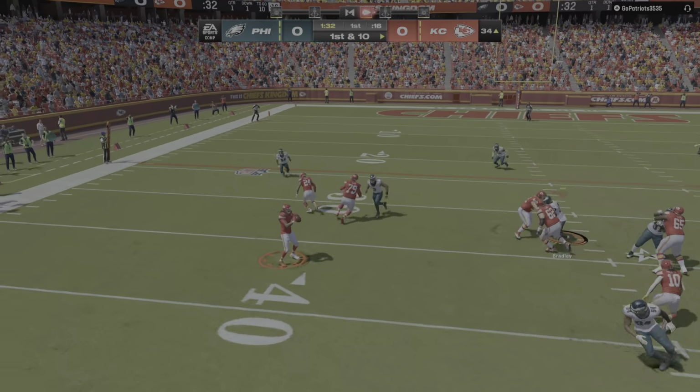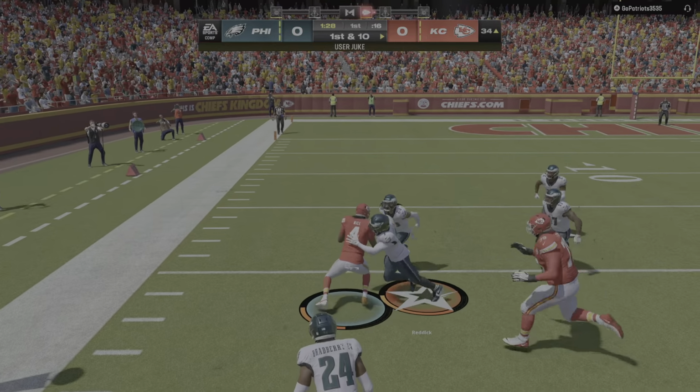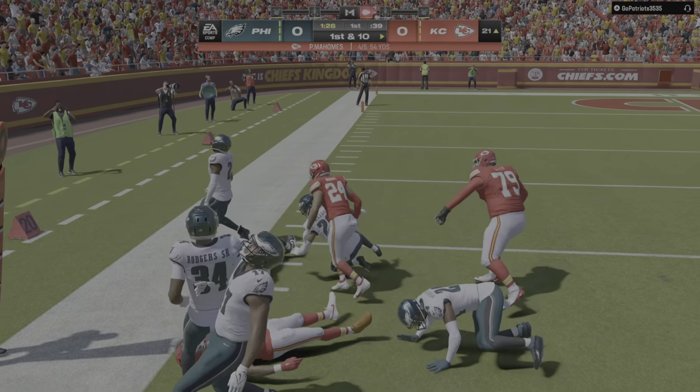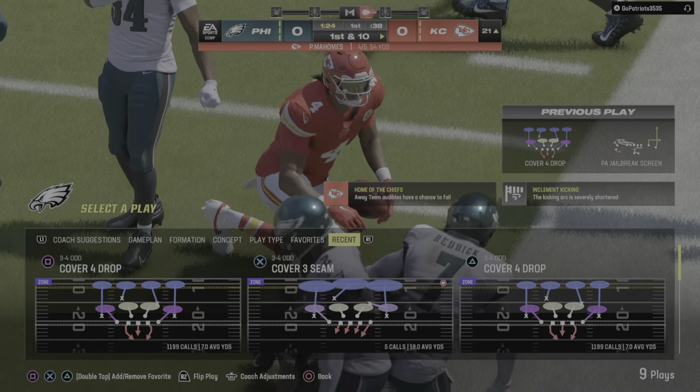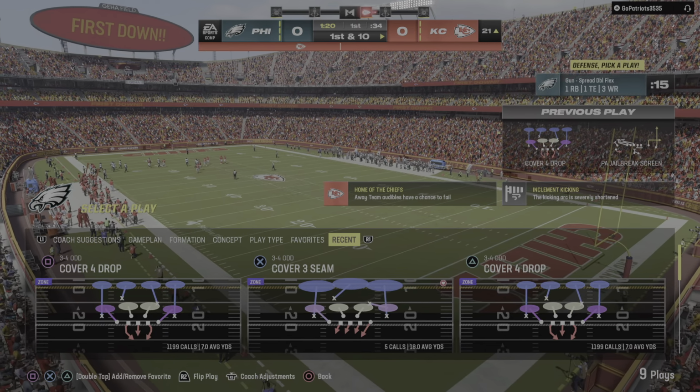Throwing on first down is Mahomes. That'll be caught by Rice. Unable to corral him, he fights through. And he's got this down almost to the 20 before he's dropped. The Chiefs have got the passing game rolling a bit, and another first down.